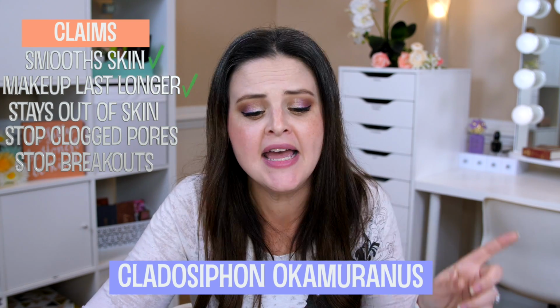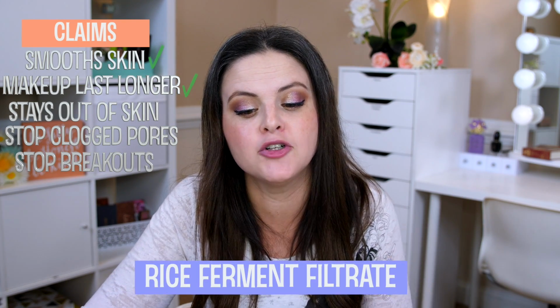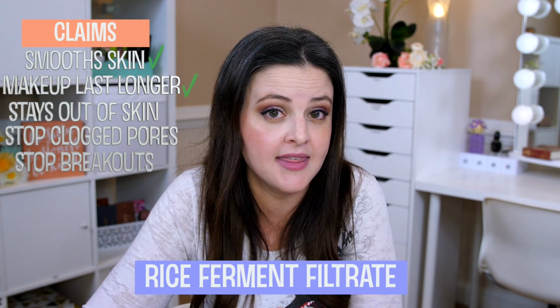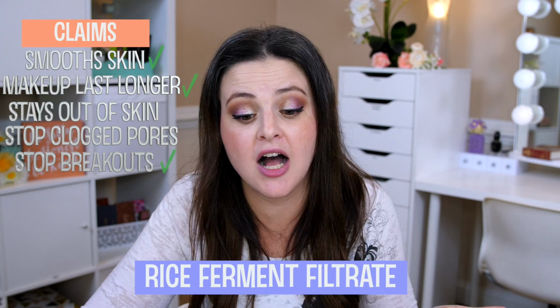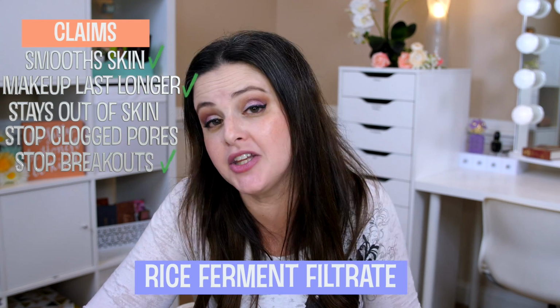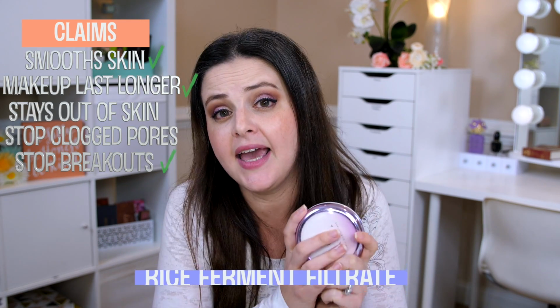Oh, there's 4 things, sorry. The last one is rice ferment filtrate, which is actually something that is in a lot of really good skincare. It hydrates, it's an antioxidant. It also may encourage collagen production and even the skin tone. So that's a really good ingredient. There's some potential of skincare in here.